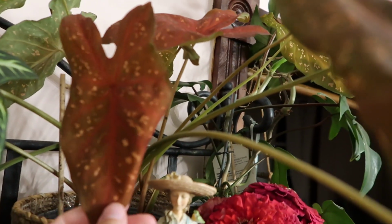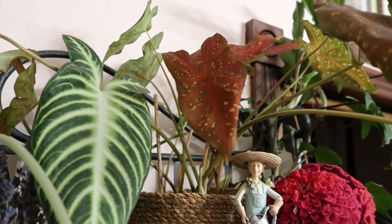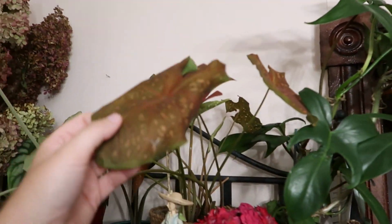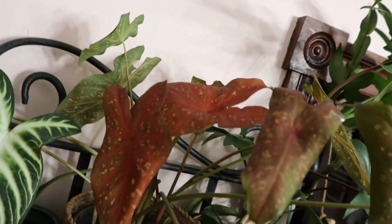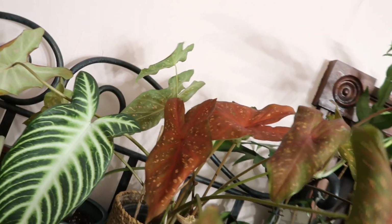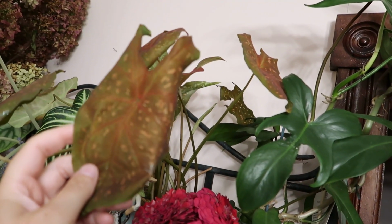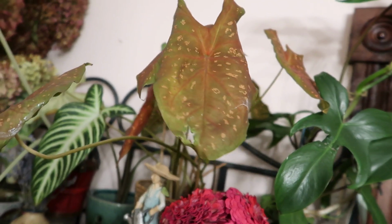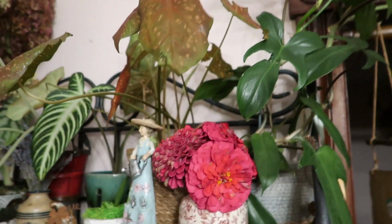Now, where I'm at in zone 6, these would normally be outdoor plants. And that's fine, but I brought them indoors to see what they would do. Usually if they get more sun, they're going to be that more fallish mauve red. And when they're indoors, they're not getting enough light and they end up turning a little bit more brown. And focus. There we go. So that's that.